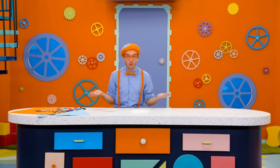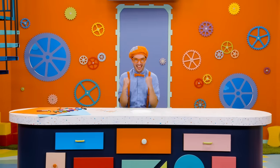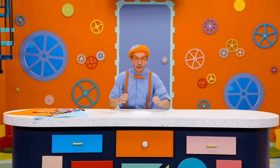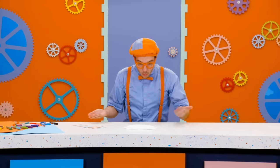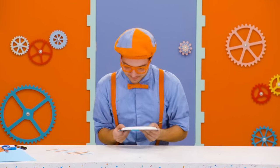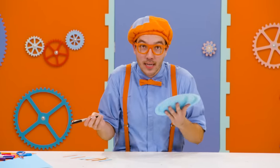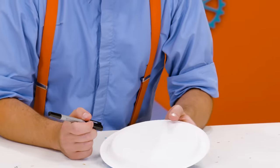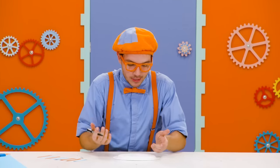Whoa, look. We're here at the Curiosity Corner. And it looks like we're gonna make an awesome clock. Okay, well first, what do we need to make a clock? Oh, I know, a circle. Whoa, it looks like this paper plate is gonna be a great circle. Okay, and we're gonna need a pen because clocks have numbers. Yeah, 12 numbers. So first, we wanna put the numbers down.